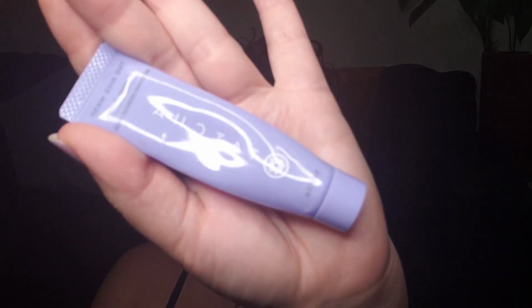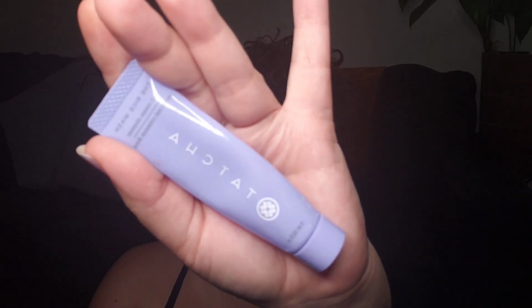I have a facial cleanser here. This is the Tatcha Soft Cream Cleanser. This is the Rice Wash, the purple packaging that goes along with their dewy moisturizer. Gosh, I loved that one last year. I went through multiple bottles of that moisturizer. It's just so good. It's thick and lovely. But this is the accompanying facial wash.